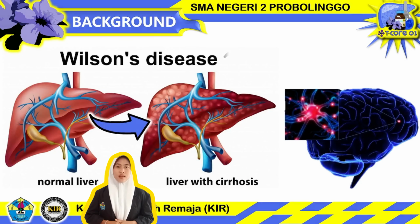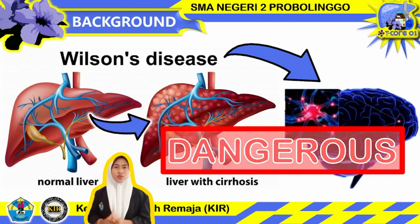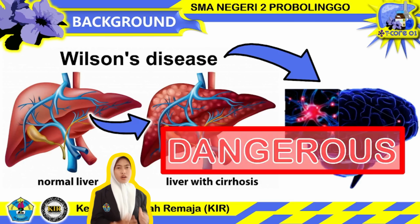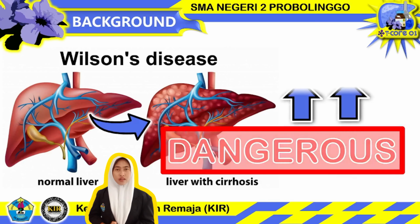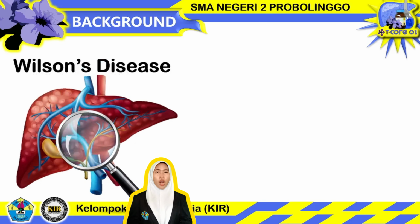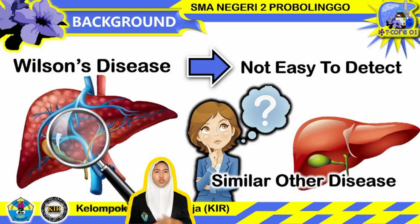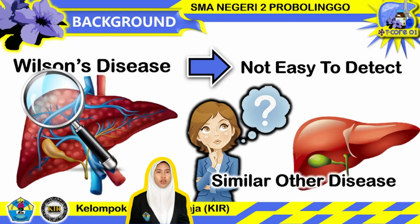Wilson disease is a genetic disease that causes damage to the liver and/or brain. This damage occurs due to the accumulation of excess copper in the body. This disease is rare but deadly. It is not easy to detect someone who has Wilson disease because the symptoms and signs are similar to liver disease or other neurological disease.